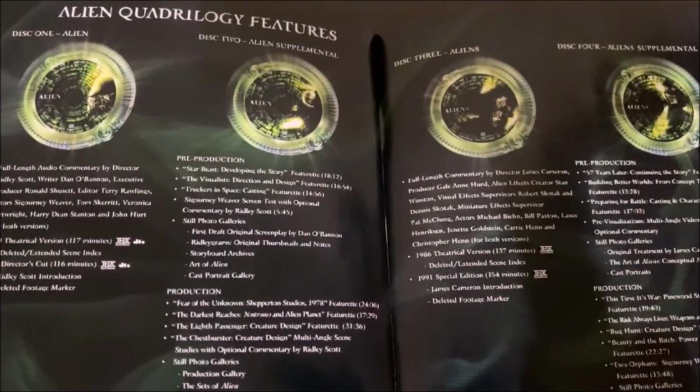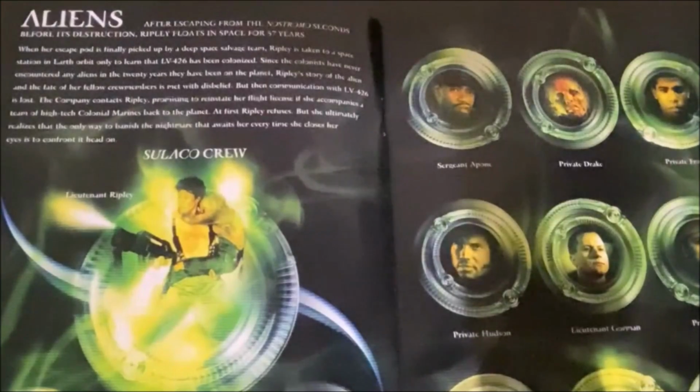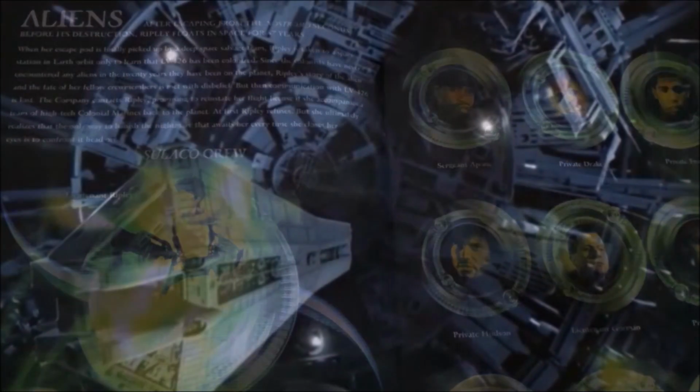Unlike the 1999 Alien Legacy set, it wasn't just the first film that got the deluxe treatment. It's consistent with the entire series when it comes to the supplements. The next section of the Quadrilogy's booklet focuses on Aliens, with a synopsis of the next chapter in the saga.